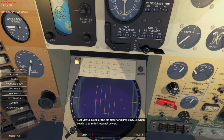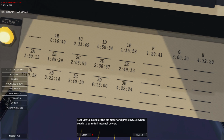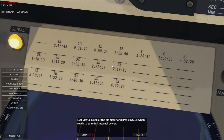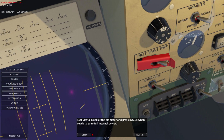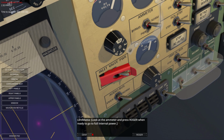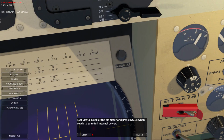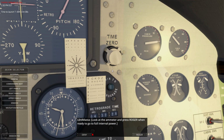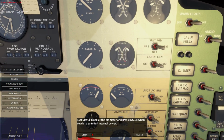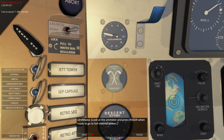Give me a moment, I haven't read this little thing there. This is just to help them to remember on things to do. Unless it's referring to, look at the ammeter. Ammeter. Over here. No?